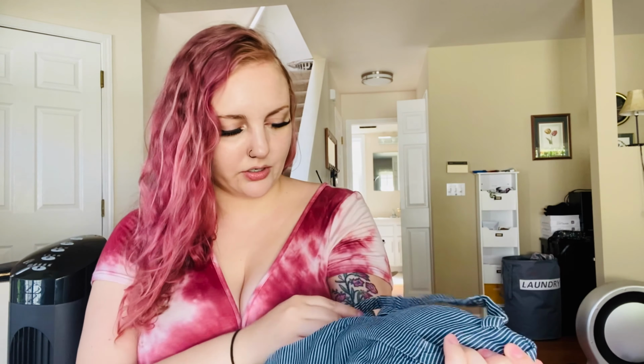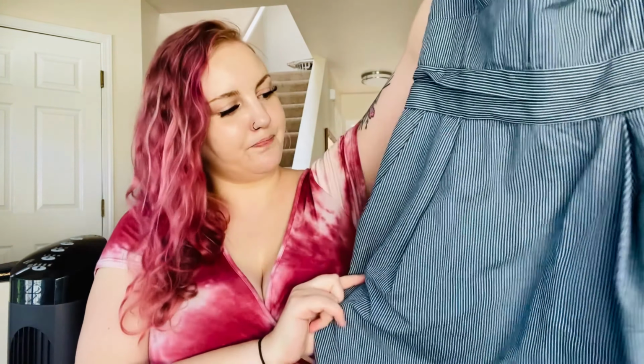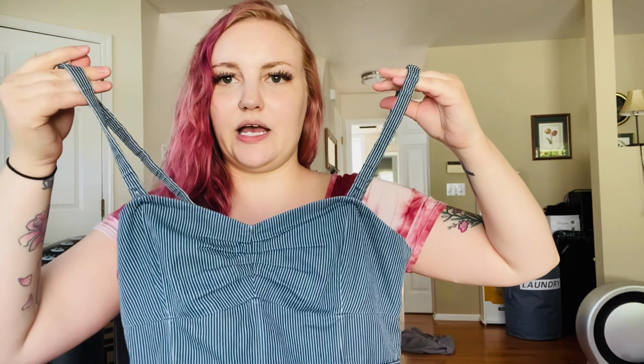This is also Aritzia, or Wilfred, which is sold at Aritzia. It says Wilfred 8, which must be one of their lines. They also have Wilfred Free, but this is so cute. This gives me retro, pinup vibes. Striped. Does it have pockets? Yes, it has pockets. Super cute dress.